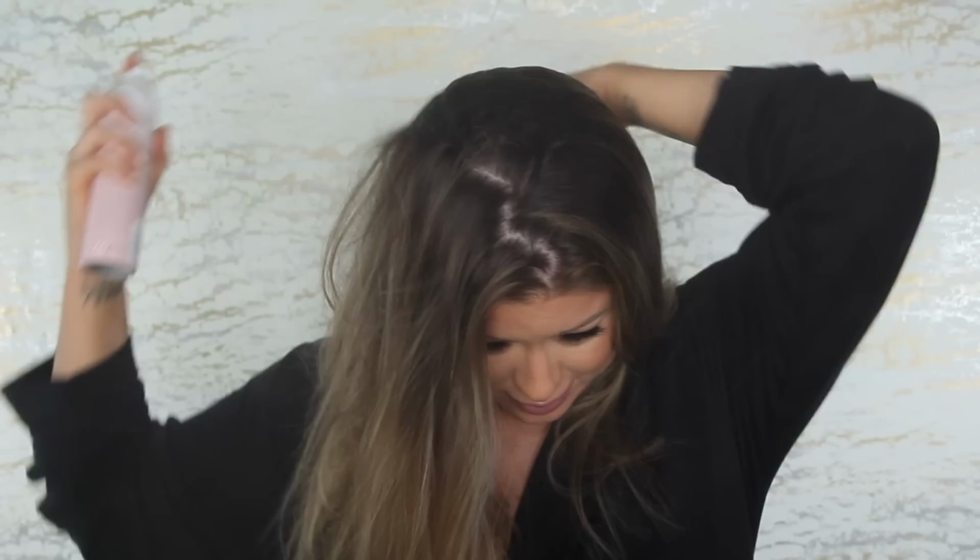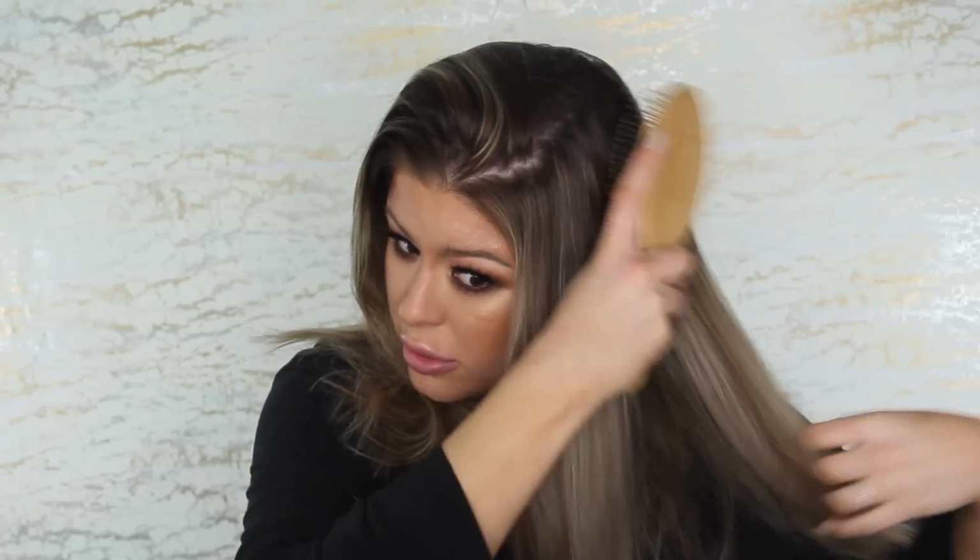Okay, so now, like I said, it is the day after I washed. So I'm going to take this Hot Toddy, what is this called? It's a heat protectant mist from Drybar. I really like this because the mist is so fine that it doesn't weigh down your hair or get too sticky. So really quick, I'm just going to work this all through my hair. Then I just run a brush through it to make sure it is evenly distributed.